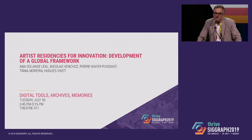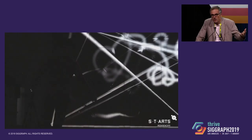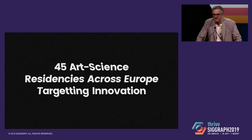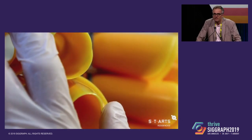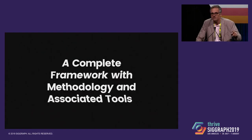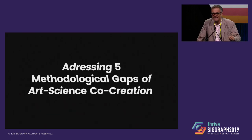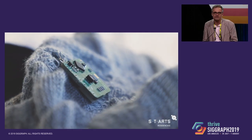So you create amazing technology, so it's time to get more impact, to open your perspective. We're proud of START, the European Program for Science, Technology, and Art. We'll unveil at SIGGRAPH the results of 45 artist residencies, and give you tools and methodology. So join us to gain insights into how you can engage with artists and move from technical performance to user experience.